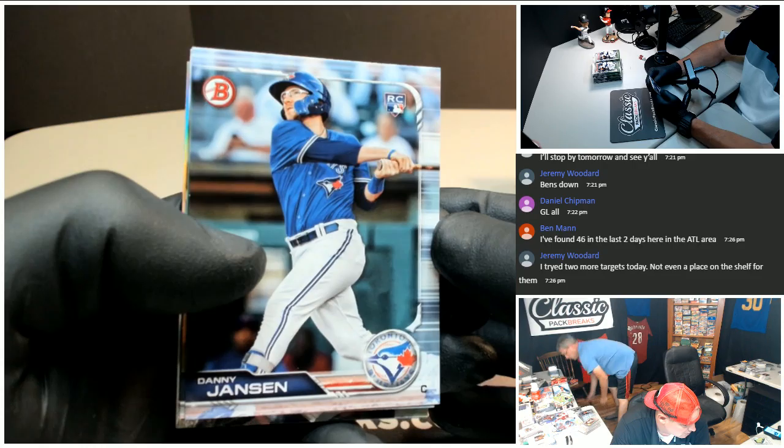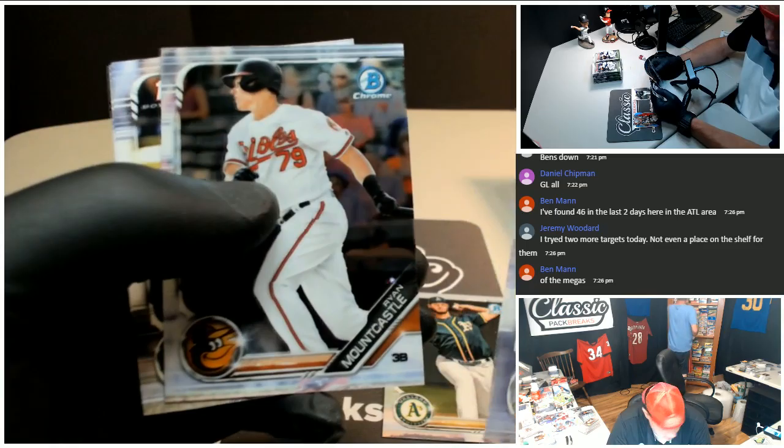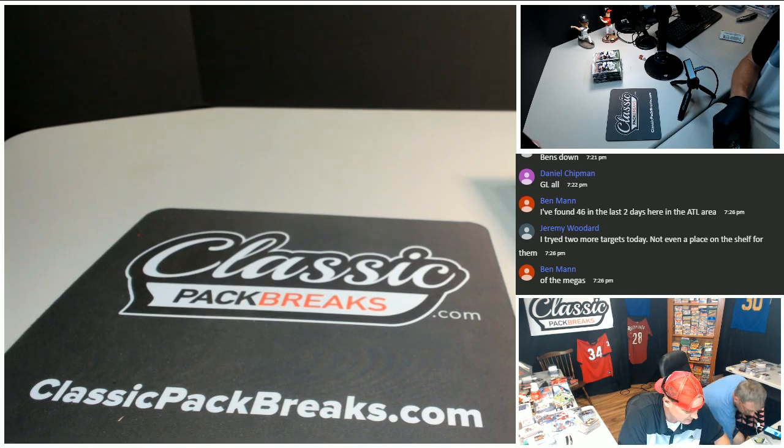Jansen, Kyle Wright, Jim Carpenter. There's a Yankee. Floreal, Chance Adams. Yankee Prism. AJ Puk. Ryan Mountcastle. Chrome. Hernandez, Bo Bichette. Alright, paper stack, chrome stack. That's how I'm going to do it.